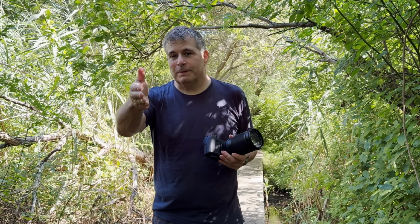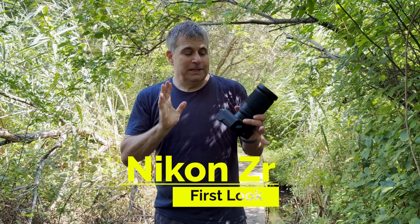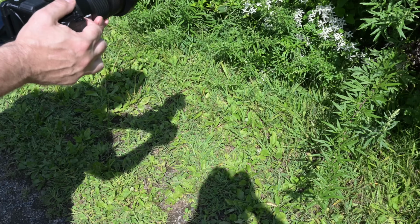Hey everyone, I'm David, the editor of Imaging Resource, and I'm out here in Long Island today at a nature preserve with my good friend from Nikon. We're taking a look at this, the Nikon Zr. This is the first official collaboration between Nikon and RED since the two companies came together.